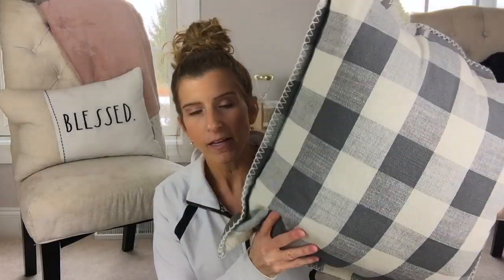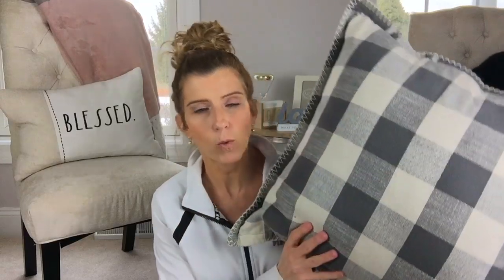So I don't know exactly where I'm going to put them, but they can either go on my sofa, on my bed, on my spare bed, or in my office, like in the corner in a basket with a throw blanket. So I have many options of where I can put this. I just don't know exactly yet where it's going to go.